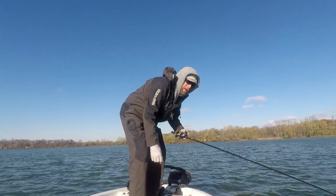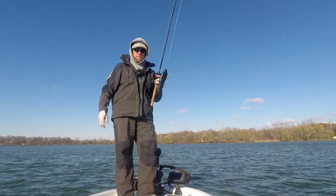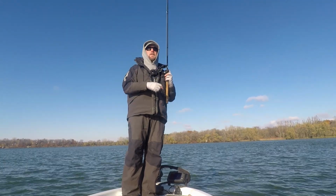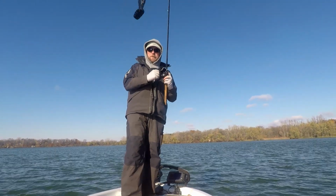All right, we're gonna try some big wood. Give the old Dream Smasher a little whirl out here. We already got one bite, so see if any bigs want to play.